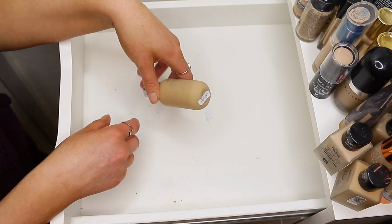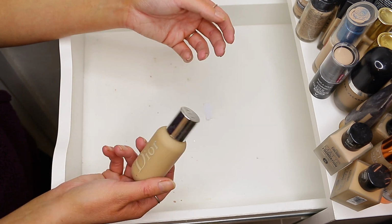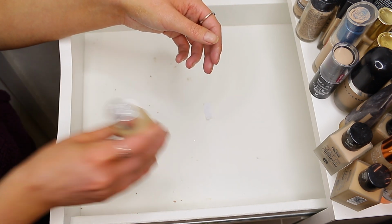This has been open for longer than 12 months. As you can see, September. I'm gonna get rid of this. Still a lot in there.